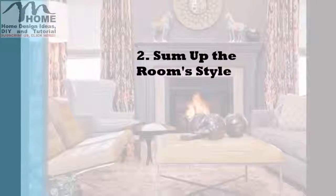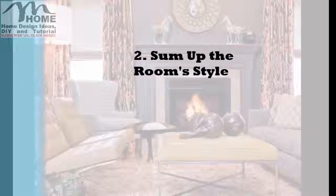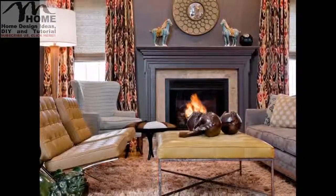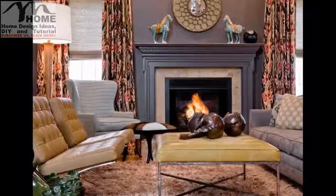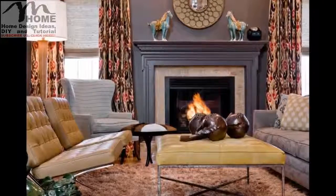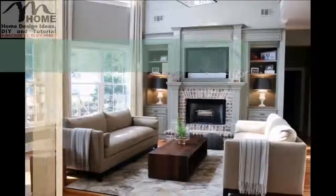2. Sum up the room's style. Designer Anna Donahue chooses the less is more option when decorating the mantel in this mid-century modern meets global living room. A pair of oriental porcelain horses reflects the room's global theme, while the convex sunburst mirror adds just the right mod touch.